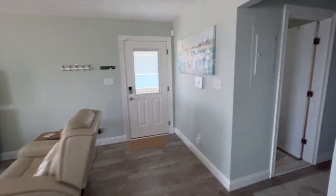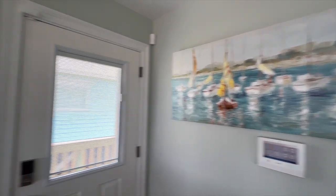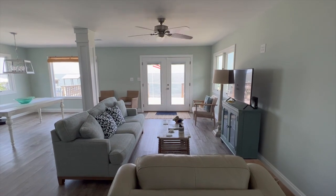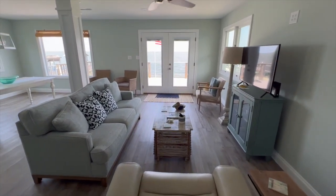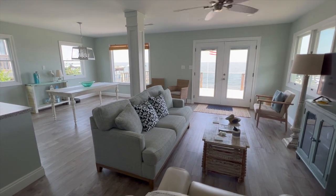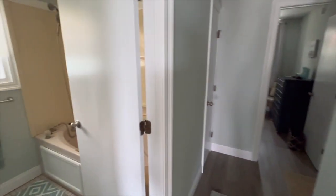The refrigerator doesn't need replacing. And this painting is absolutely gorgeous. And this is the view from back here. It already has a recliner here. That is a couch bed, so it can turn into a bedroom in there. This is just a storage closet.